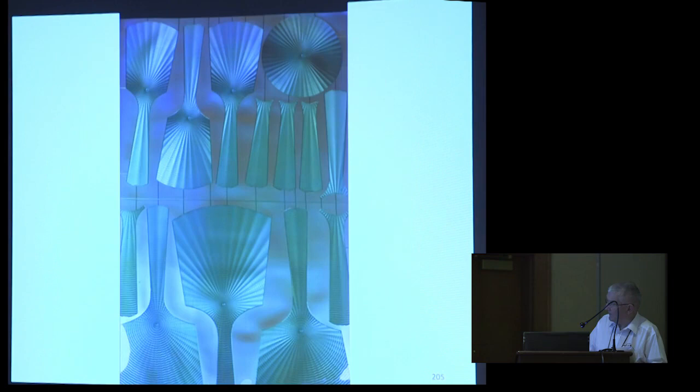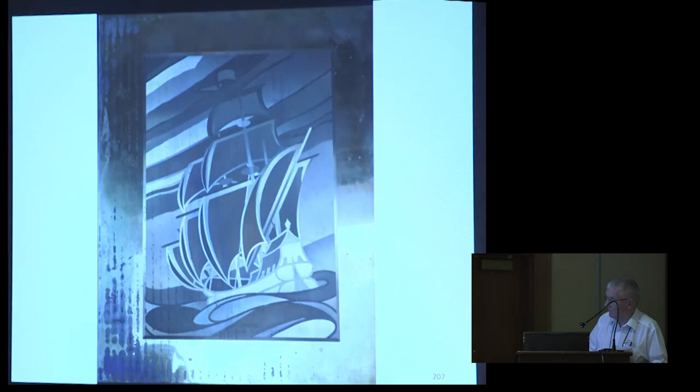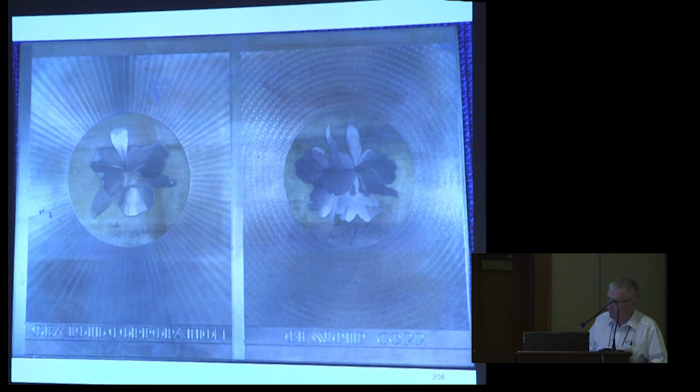One of the Gemloid plastic sheets used for the press. I don't know how they actually did it. I've not been able to find out the process, but truly wonderful. This piece is about 15 inches by about 12. Just a ship. A diary and flowers.